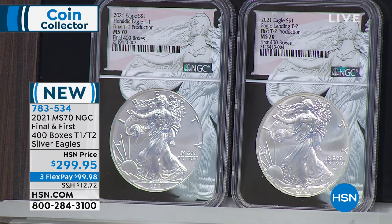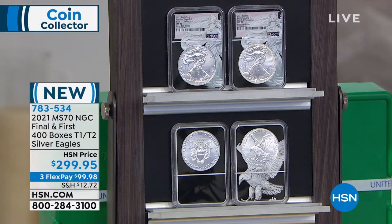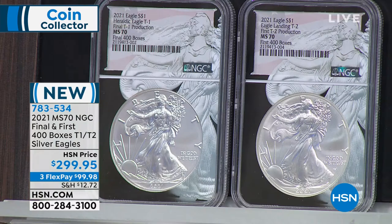They are only released through a series of what are called authorized purchasers. And these APs then allocate those coins out to their customers. And we were able to get an allocation. That's 400 boxes, 200,000 coins. That puts it on par with some of the rarest reverse-proof coins, the special enhanced uncirculated coins, some of the rarest Silver Eagles put out by the United States Mint. All of a sudden, they can sell for $500, $1,000, $1,500, $2,000 a coin.